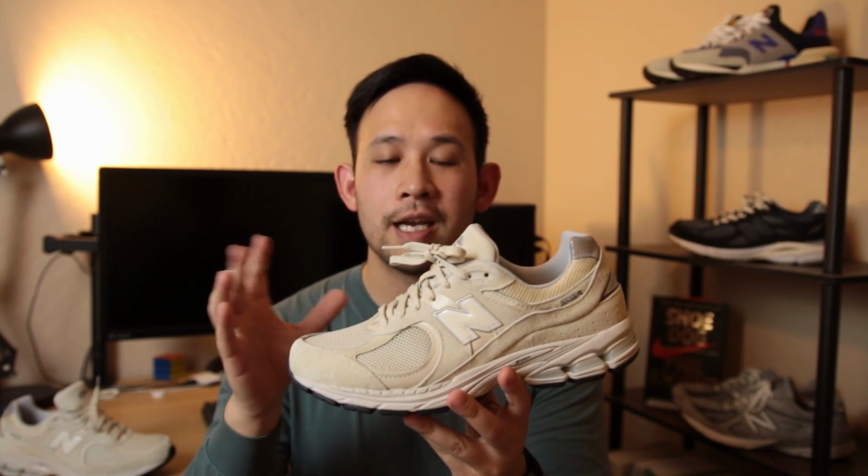So this shoe retails for $140, like I mentioned before, and I probably wouldn't pay much more than that, honestly. I think that this shoe is a great shoe to have if you can find it for a pretty cheap price. Sometimes on Finish Line, you can find them for as low as like $110.